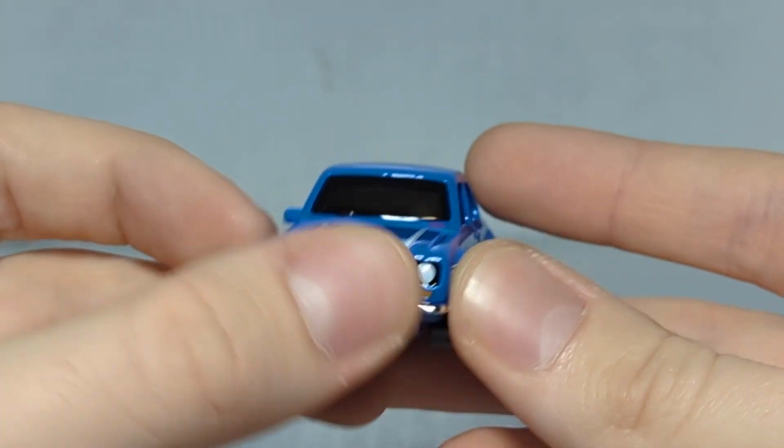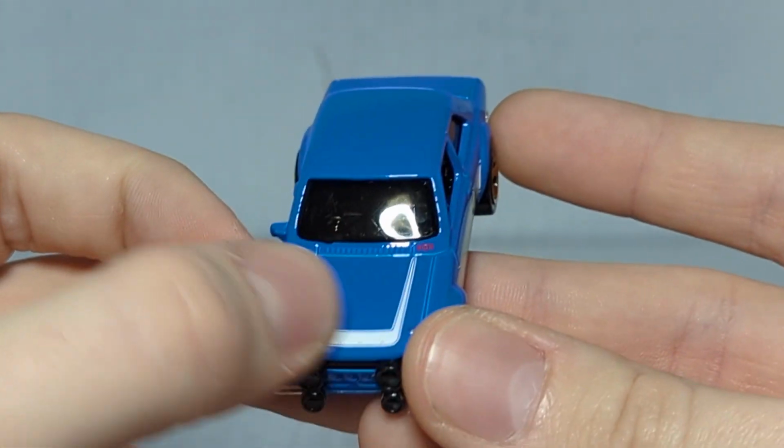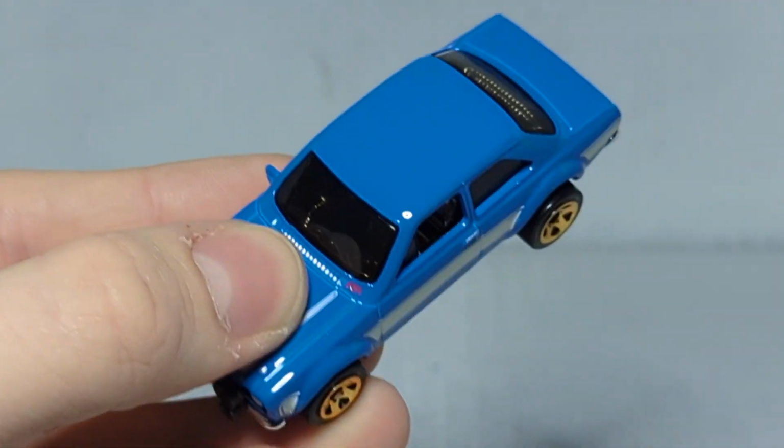That would have been really cool. But we got the two headlights, the grills painted in, and we got the two reflectors. This really cool white stripe right here says Ford. And then we've got, is that a tachometer? I don't know what that is.